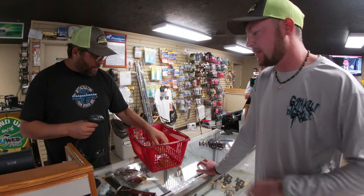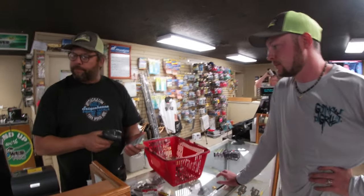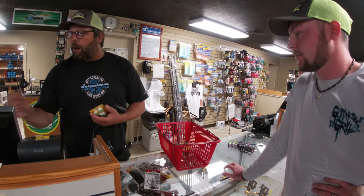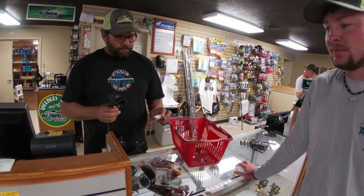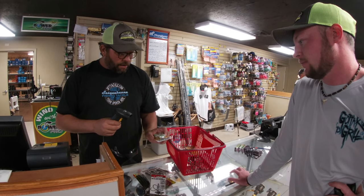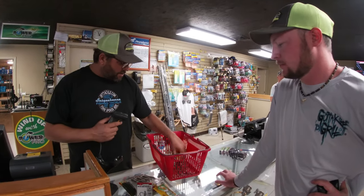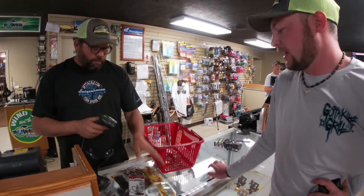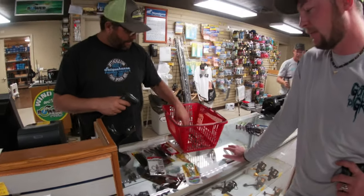So really, a lot noisier than a center blade. If you're burning a buzz bait, I like a center blade, but if you're flopping it, it's definitely, if you're looking for the maximum amount of noise, that we catch a lot of fish on these dang things lately. Oh, really? So much so that I keep losing them.